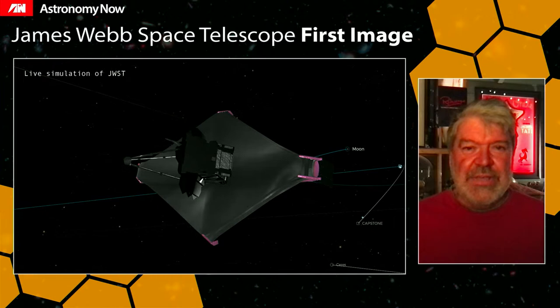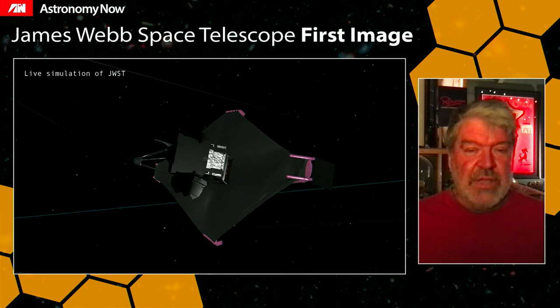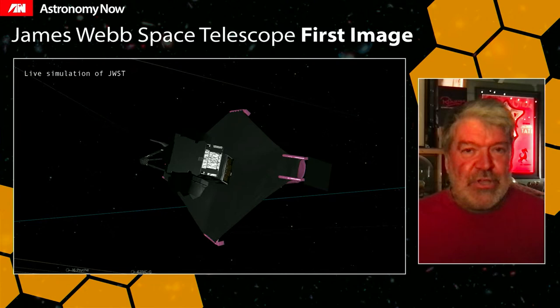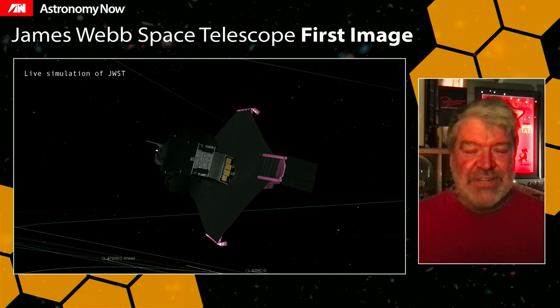This is a live transmission, and we are hopefully going to be able to see one of the most spectacular photographs that anybody's ever seen of whatever we are going to see, because at the moment, nobody has had the privilege to see any of the fine images that the James Webb Space Telescope is capable of collecting and gathering that type of data.